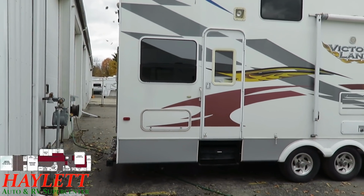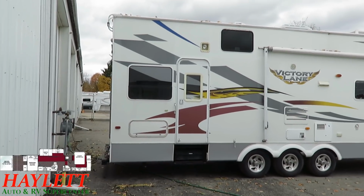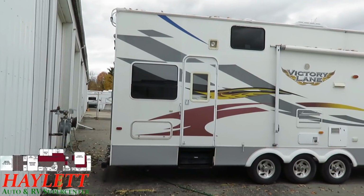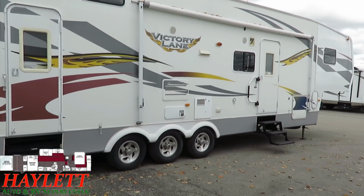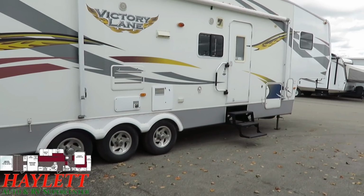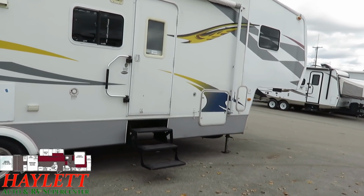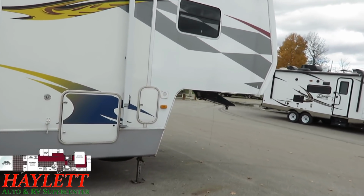Now, the reason this is pulled up in the shop is twofold. One, we wanted to go through and check all the appliances, make sure they're in good working order. But secondly, when the previous owners turned it in, it had a Trailair Equiflex pin box on it, and they wanted to keep that. So we pulled it up here and had to swap pin boxes. Normally I'd have the ramp door down, but I wasn't too worried about it considering we had already been in the garage and looked around.